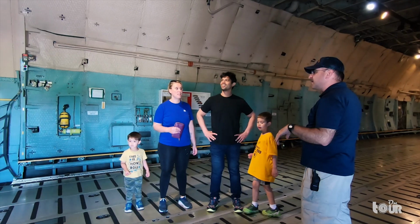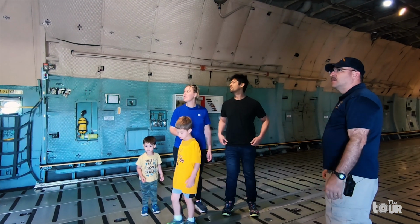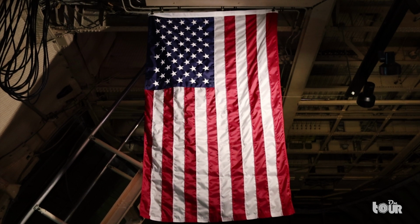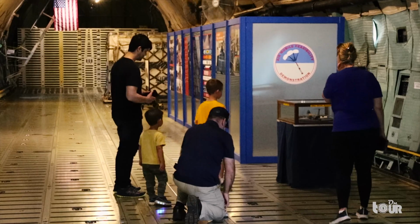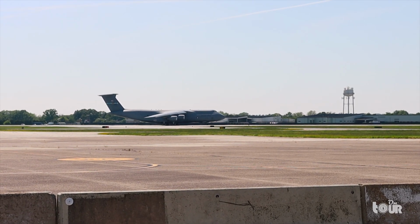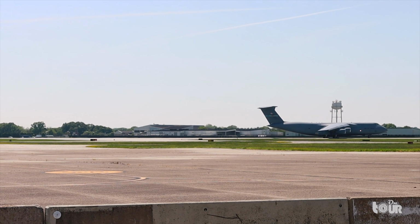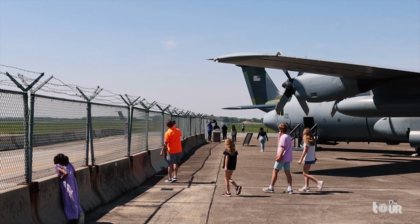Carries 6 Greyhound buses to anywhere in the world. Yeah. Just 65 years within one lifetime. Yeah. That is. So it shows you just how quick technology changes. And near the fences, we're still reminded that next to the museum is one of America's busiest Air Force bases.